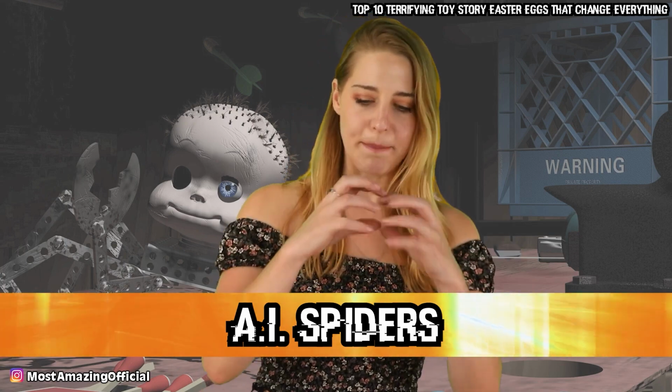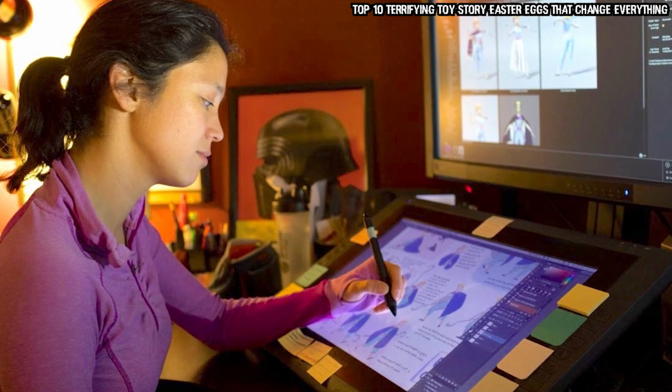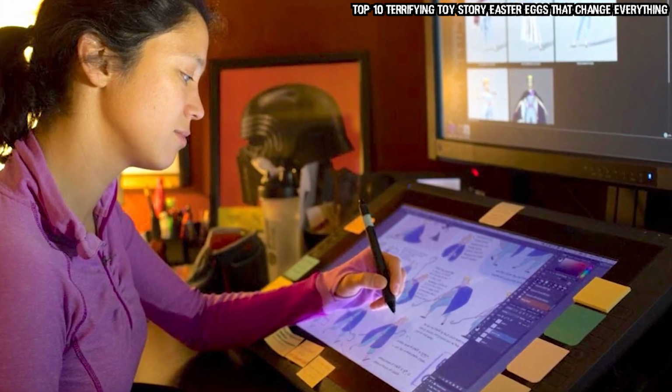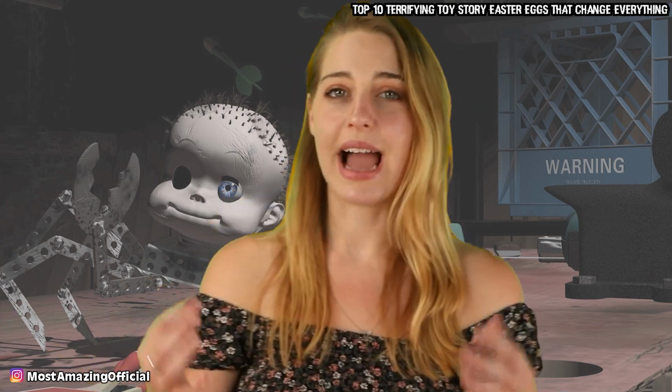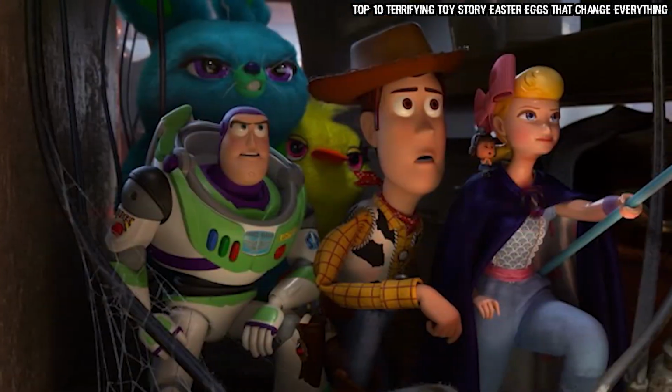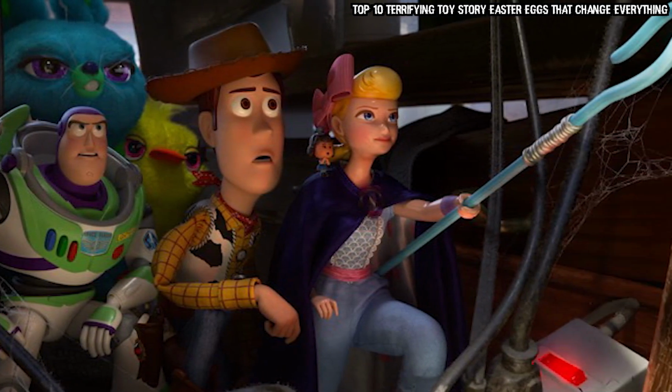Number 9, AI spiders. Animation in itself is a painstaking process. Having to draw intricate lines, layers of animation with subtle changes is a tedious process. Pixar didn't want to add any more stress to the team by having to create intricate little cobwebs in the corners of one of their scenes. But what they did to solve the problem is kind of terrifying.